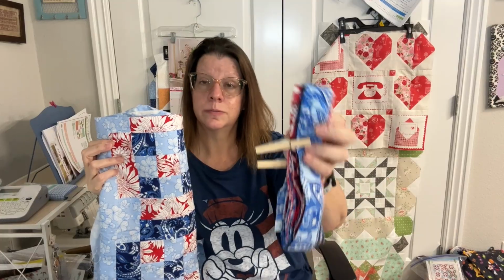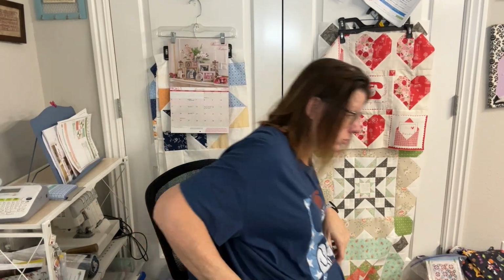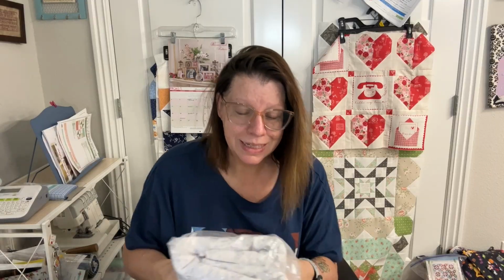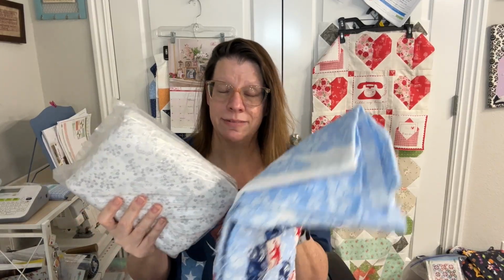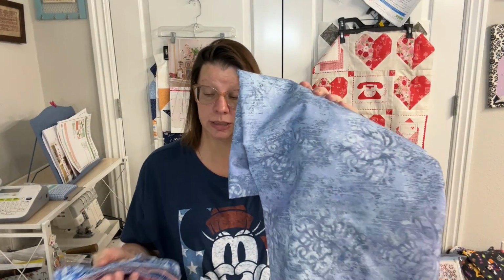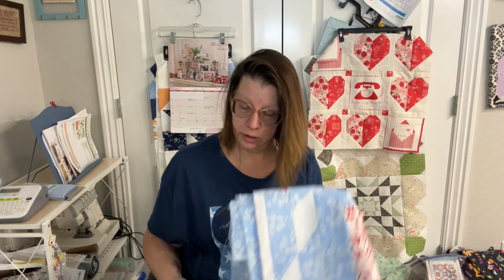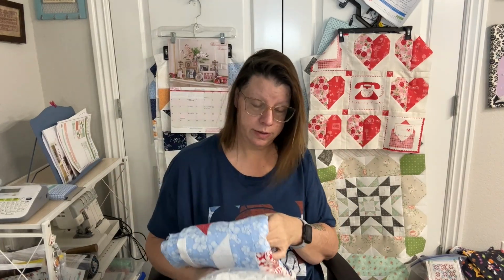Okay, should I use this back? This is my binding. Or I can do this back. Hold on. Or I have this one. This is a Pat Sloan. I'm thinking it might go with this one, because I just think that that is a little bit better. I think this blue is a little bit too different. So I think I'm going to do that, the white one. The two Pats, put all the Pat Sloan together. And I think that'll be, yeah.